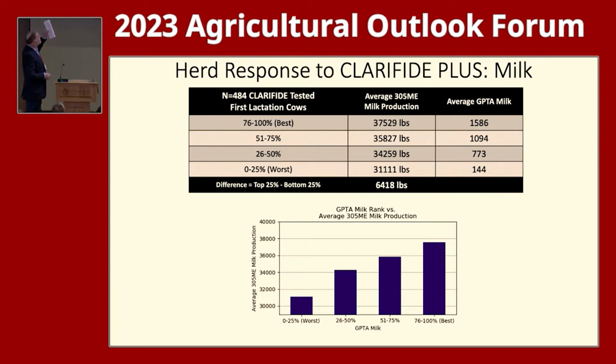But look at the actual 305-day mature equivalent, is what that stands for, milk production. So they take these young cows and put them in a formula that says, if they were mature cows, this is what they would produce. The difference between the top quartile and the bottom quartile is 6,400 pounds of standardized milk. On that group of 121 cows, that equals about 9 semi-tankers of milk.